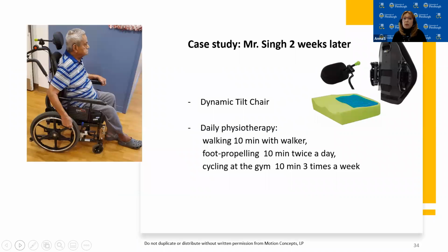So this is a situation that was happening with Mr. Singh, but he was very much motivated to regain his mobility status back. And for him, he was lucky. He had a physiotherapist who was the ATP certified prescriber, and he was provided with a dynamic tilt chair very quickly, and he was provided with some matrix seating, specifically with the goal of having that waterfall edge and the low profile cushion that would be stable.